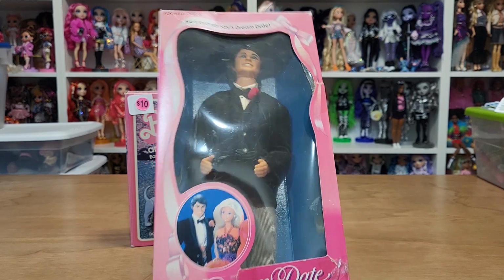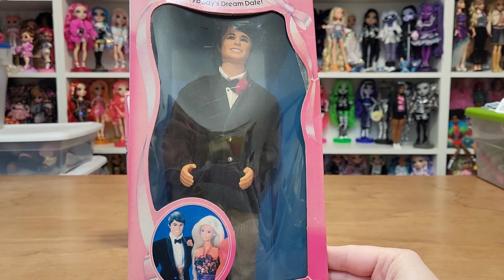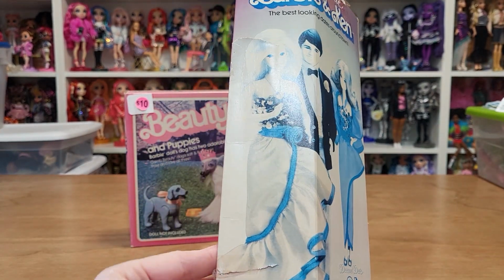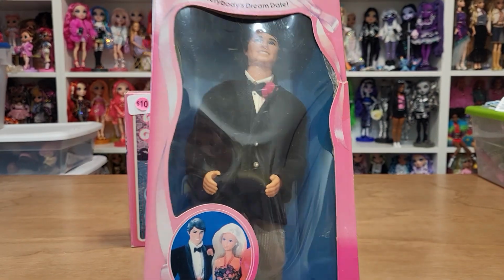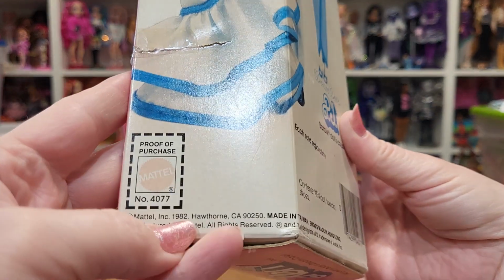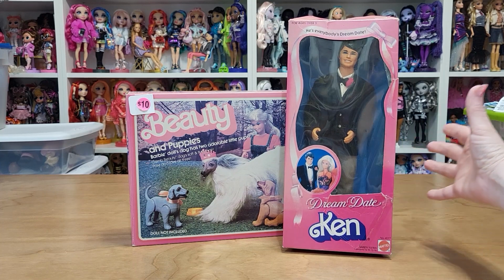We've got this Dream Date Ken. Now, these all look like they've been removed from the box and played with and then put back in the box. The boxes are pretty damaged, but it's still pretty cool to see vintage Barbie. He's everyone's Dream Date Ken. And in the back, you can see Dream Date Barbie and Dream Date PJ. The box is super faded. I wonder what color their dresses are because it's really hard to tell. You can kind of see here. Looks purple and red, maybe. But yeah, he's from 1982. See, will he stand there or fall down? Maybe we can balance him.